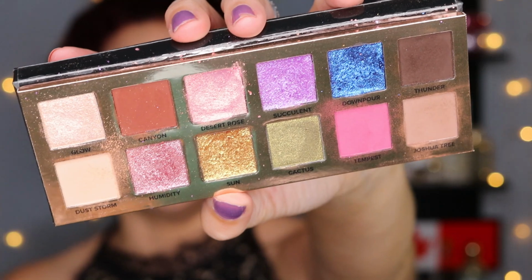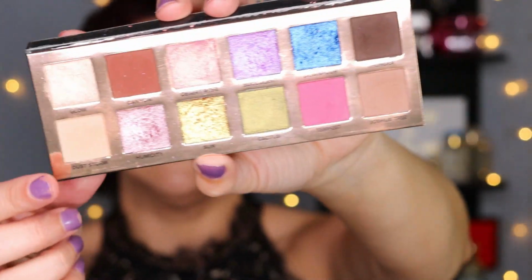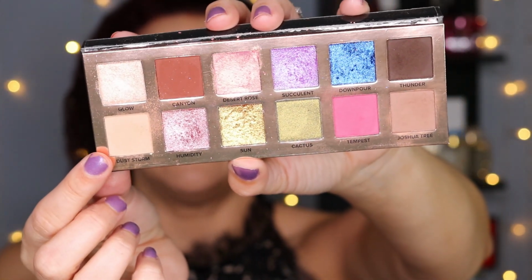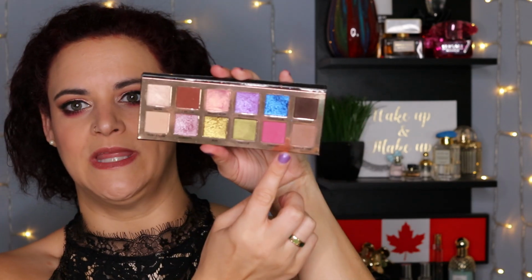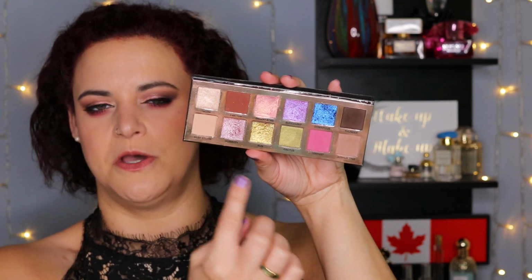So the palette retails for $41 US, and there is what she looks like on the inside. Now, what I want to point out is these two shades right here. They look very much on the brown side of things, and yet once they're applied to the eyes and blended out, there is a very strong pink undertone to both of them, which I really like, and I think that it plays out really nicely with not only this matte shade here, but with a lot of the tones of the shimmery shadows that are in there as well.